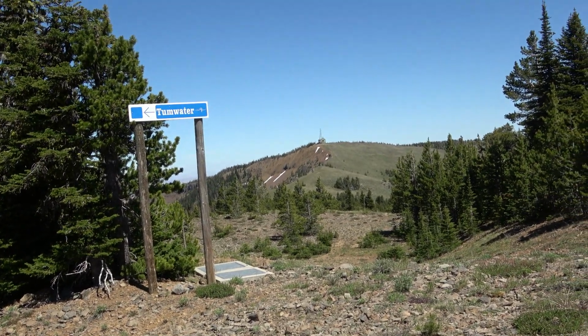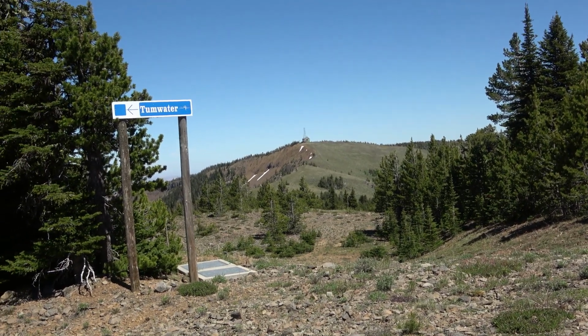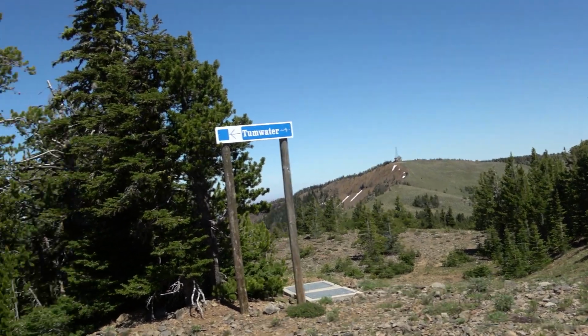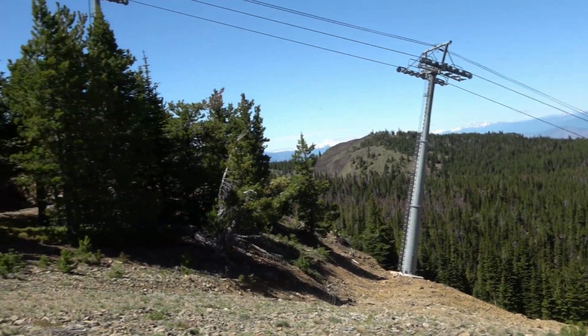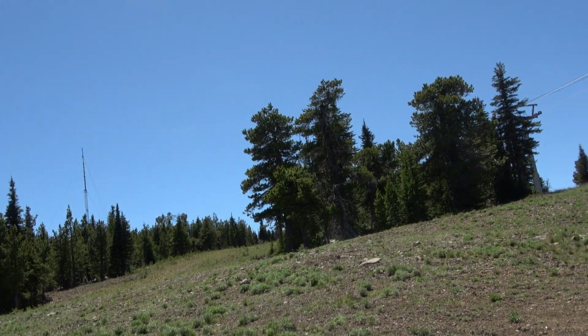All right, that's where I came from, up there. Cross country, through the woods, along the ridge, to the Tumwater Run. And then here's the highest chair. Goes up to the top, which is right there.